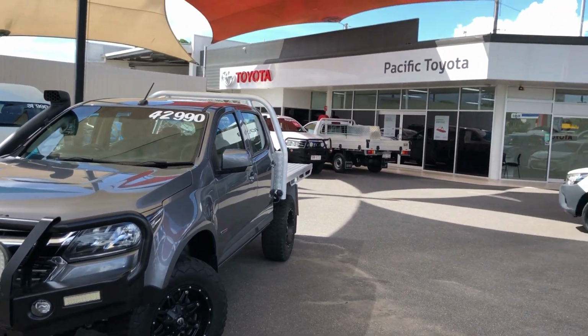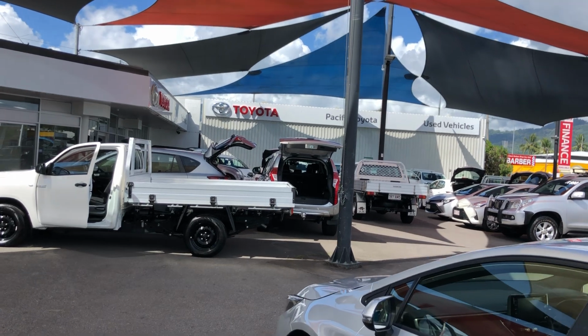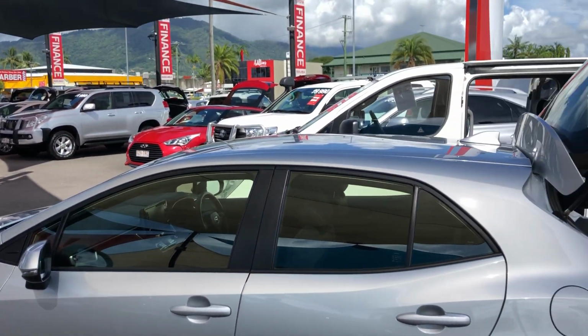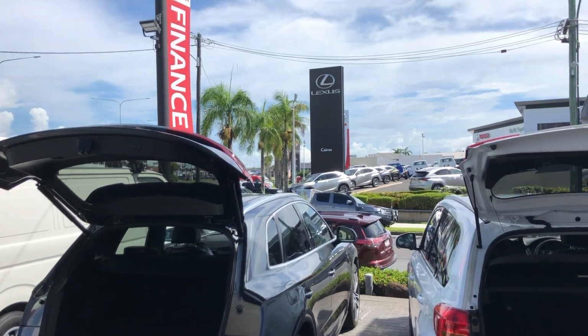So Pacific Toyota, mate, we run two large pre-owned vehicle yards up here in far north Queensland. This one being my main location at 251 Mulgrave Road. Look, we do stock anywhere between 150 to 200 cars. At the moment, we had a very big December, so I think we're a little bit lower than that, but we're doing our best to buy as many as we can.